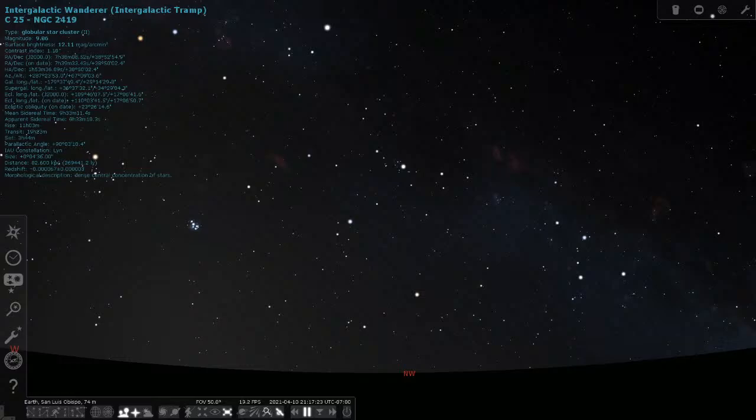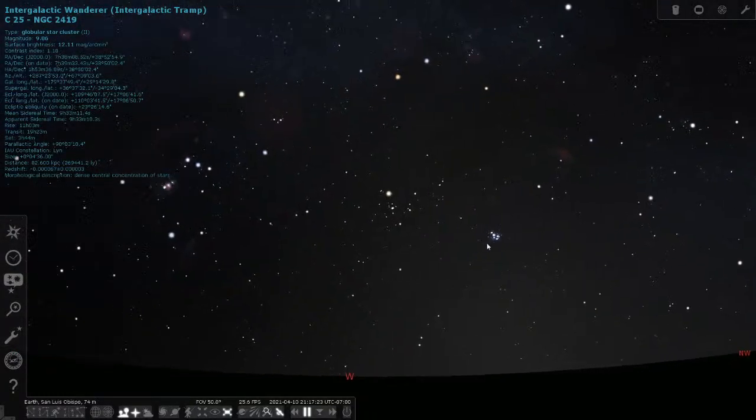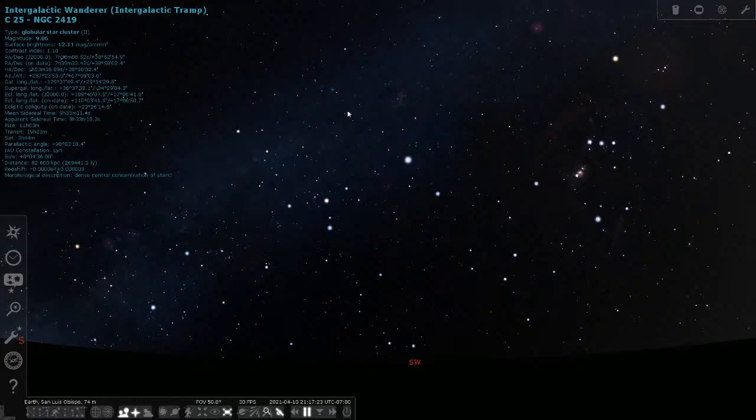If you're patient, you stay up a bit later, eventually the Milky Way will rotate up and you'll see more. But you should be able to see the Milky Way almost on any night if you're patient enough. Either you catch it early in the evening, or you stay up way late, like 3 o'clock in the morning, and get a nice view of it. Yes, very true. All right.